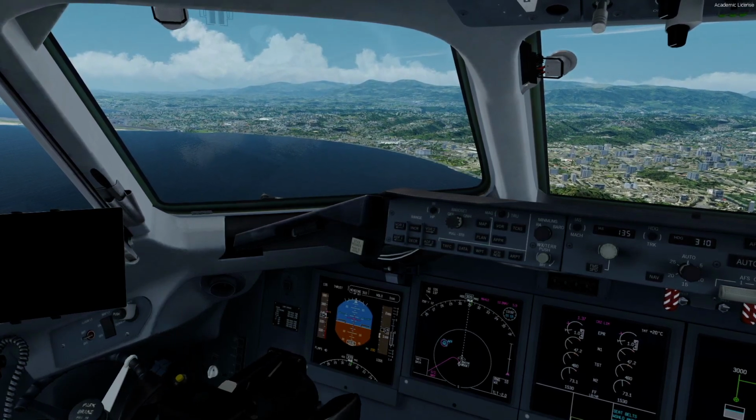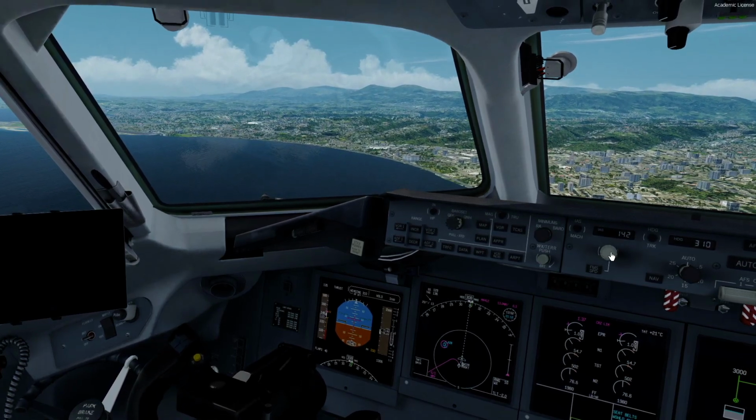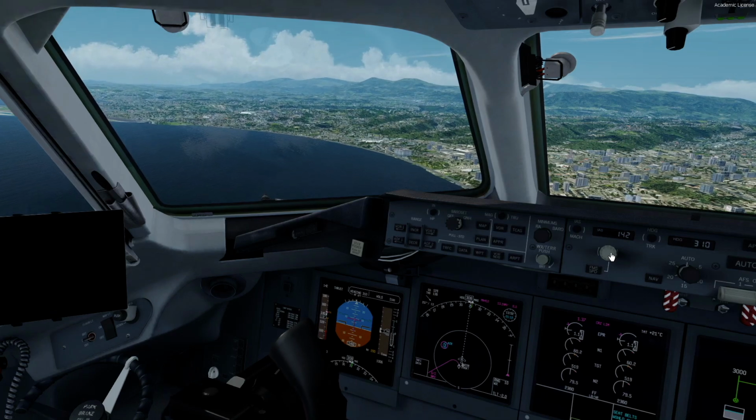But to be fair, I just do think we're a bit slow. So I want to land speed actually. We'll go about 142. See how that works.